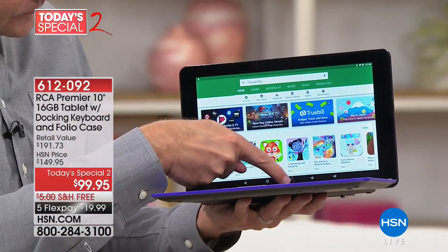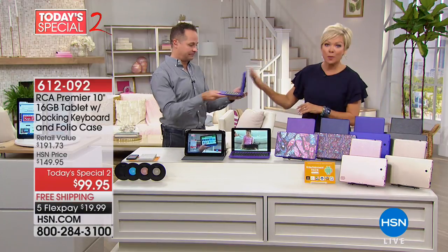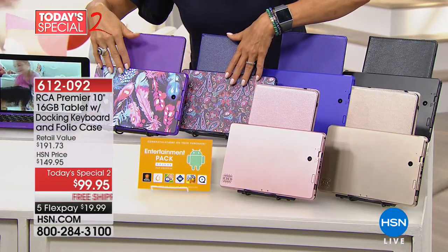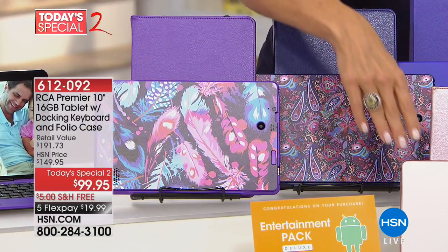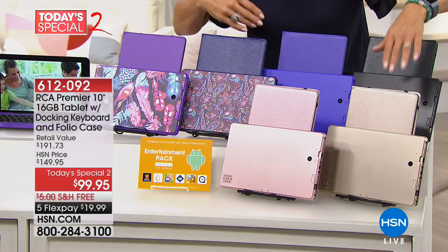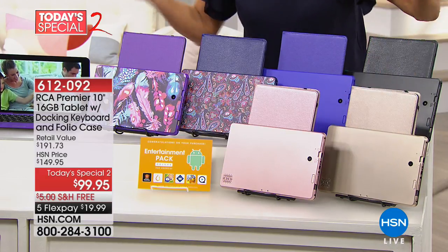I want to go through the color choices because I need you to know what they are. Feather, I think this is the feather. No, this is the purple. So purple is an option, but you also have the feather, which is here, or the paisley, if you love that world of color. Then we've got my favorites in the rose tone and then the gold. We also have a black on black. Now, you do get the folio case. As you can see, the keyboard acts as the other case when you fold it up and into each other.